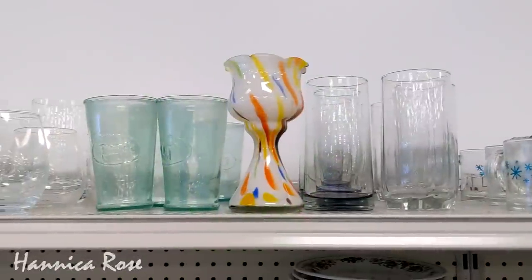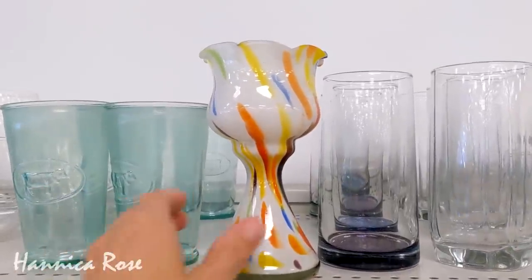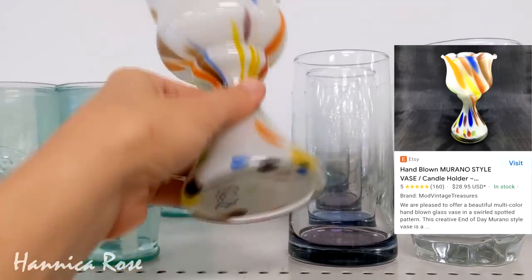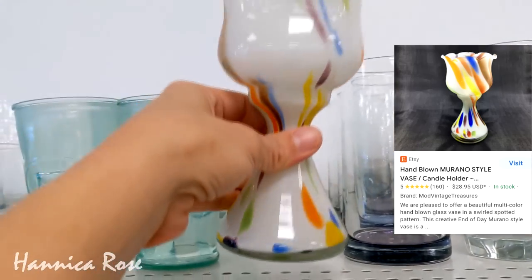So this next piece was really cool, and I did use my Google Lens feature on my phone to see what came up. I did find someone's Etsy listing, and it's being described as a hand-blown Murano style vase slash candle holder, and they have it on sale for $29.